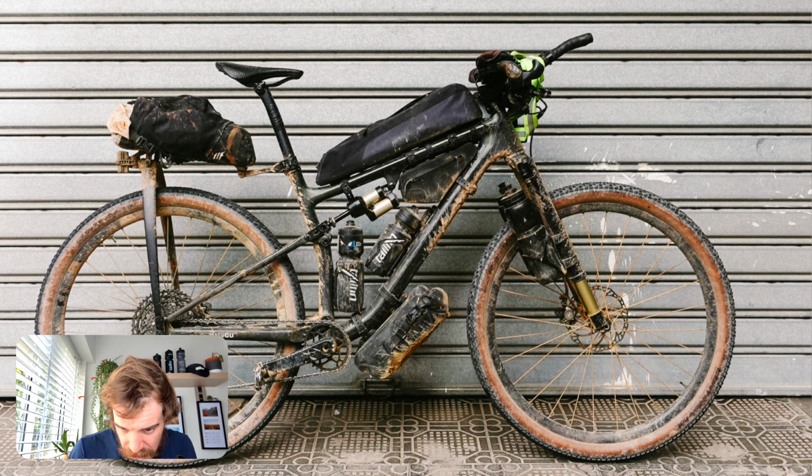Again, Alex is running the Continental Race King tyres. So yeah, another reason to just give them a go. And tail fin stuff. So he's running pretty light. Obviously, when you've got a full suspension bike, you do lose real estate in the frame for bags and stuff. But he's managed to get around it by putting bottles on the fork legs and running the frame pack underneath here. And he's also got a prototype rear pack.